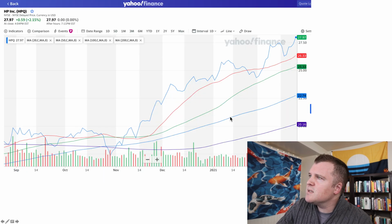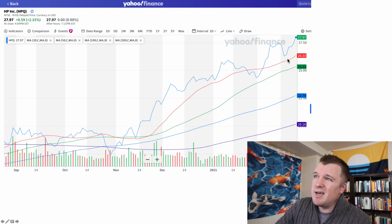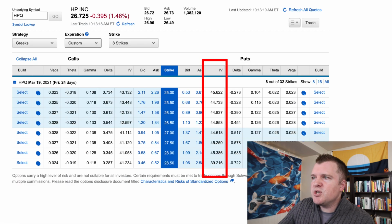And what does the chart look like? Once again, they had a Golden Cross event in November, December, and it's on a clear upward trend now. So when I looked at the option chain, the IV was in the 40s, which is kind of high. So rather than buying a call, I decided to sell a put.